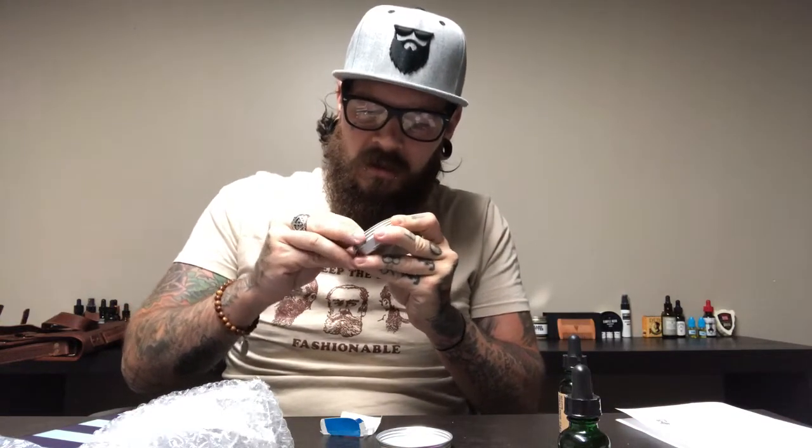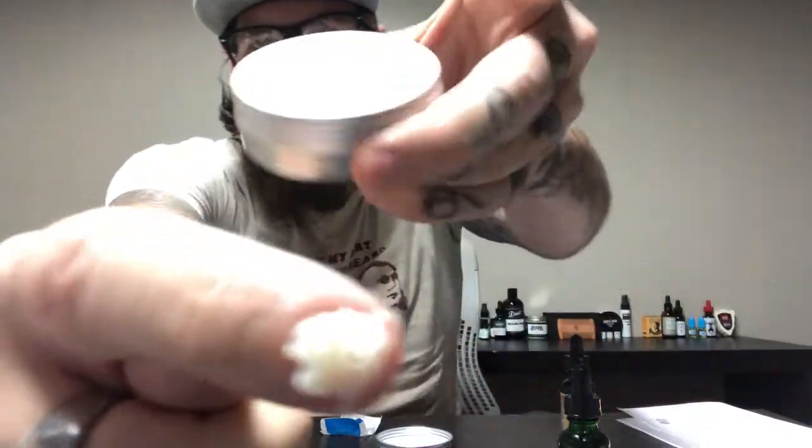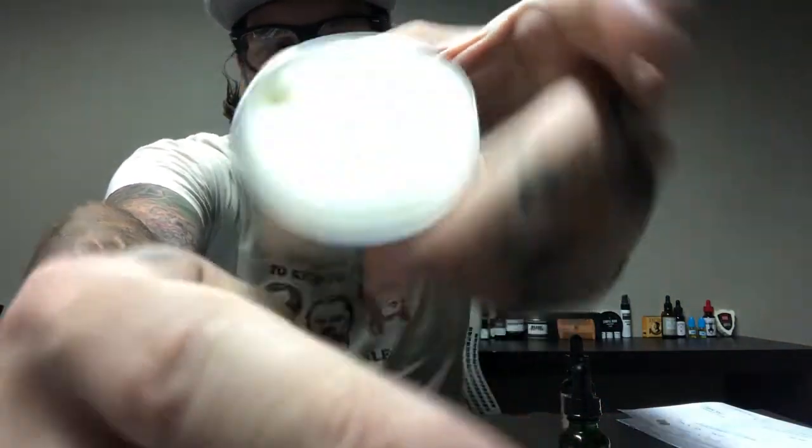So I got to be a decent hold. Let me see. It's white, with a little bit of a yellow tint, but that's okay. It takes a little bit more to melt this stuff down than any other ones, but that's good too. It'll probably be a decent hold in there.